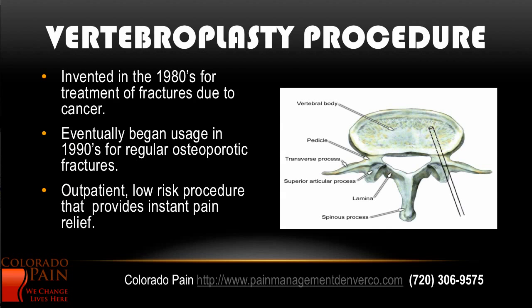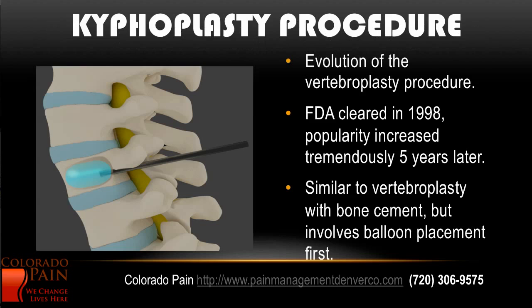The vertebroplasty procedure was invented in the 1980s, and this was initially for treatment of fractures due to cancer. In the 1990s, they started using it for osteoporotic fractures. It's an outpatient procedure. It's low risk, and it can give instant pain relief. You can actually see the entrance. This is the spinal canal, so you want to stay away from that. It goes through this area called the pedicle. This is the back of the person. This would be the front of the person, and it goes through here, and you basically inject cement into the fracture.